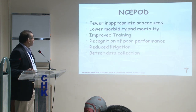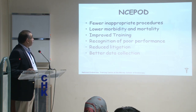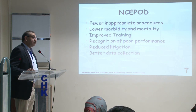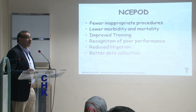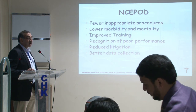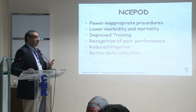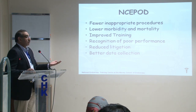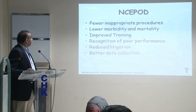And the outcome was that we made sure that there were fewer inappropriate procedures carried out, lower morbidity and mortality as a result of the procedure. There were better training facilities, the needs for training were identified, and poor performance was recognized. In the past, you could get away with murder and nobody would take notice. I used to have a vascular surgeon performing endoscopy lists next door to me. I mean, why would a vascular surgeon need to do endoscopies? But it was one of his lists, and he used to do it, and do it badly.